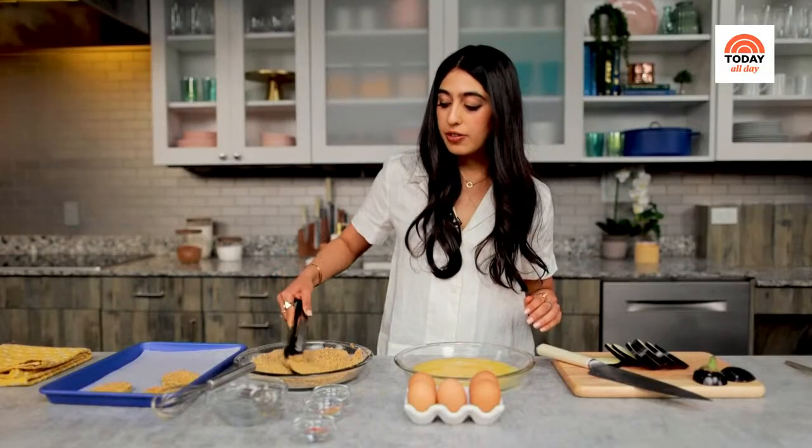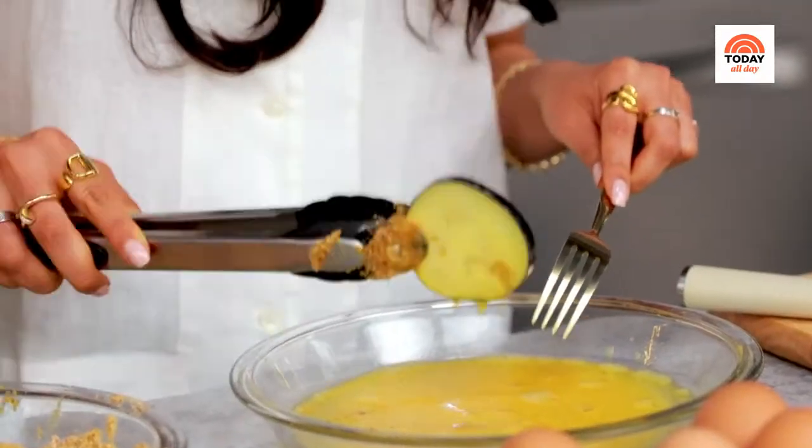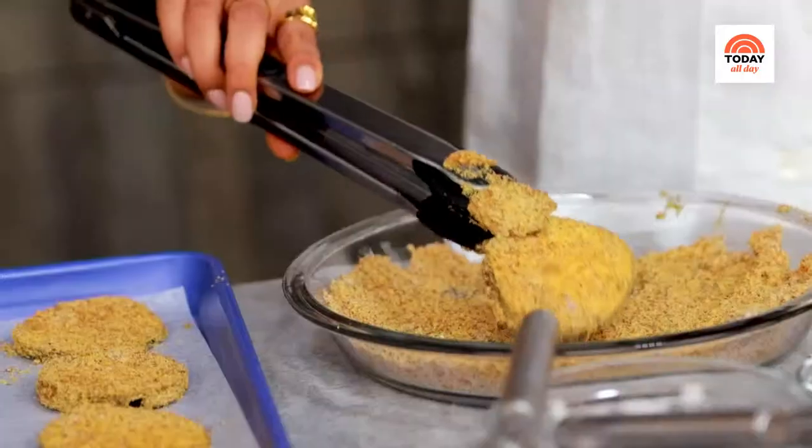This is a way better fate for your eggplant than the trash, I'm just saying. Last one, getting a little emotional. Don't worry about those guys though, I promise I will bread them later.